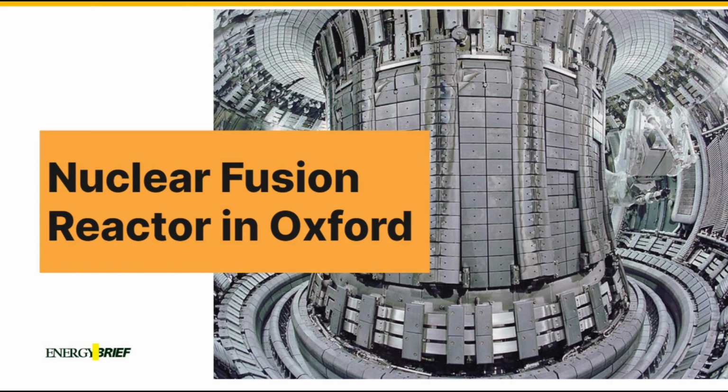Nuclear fission reactor in Oxford. Today's video will focus on the UK government backing plans to build a new prototype nuclear fission reactor in Oxford. A company called Tokamak Energy will develop the reactor near the UK Atomic Energy Authority's Fission Centre in Oxford, giving it access to the authority's facilities and expertise.